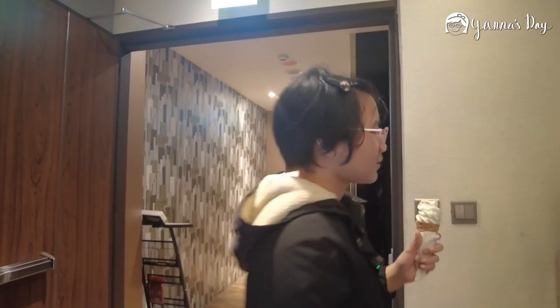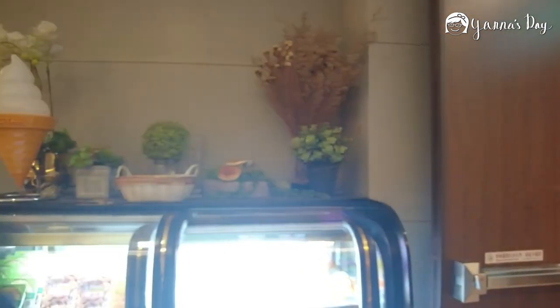It's creamy. Although it's not like vanilla, it's just like milk. I'm going to be here every day. This tastes like milk. So I already showed you guys all of these areas. I'm going to make my mom try it. Wait, I'm going to ask her what she thinks.